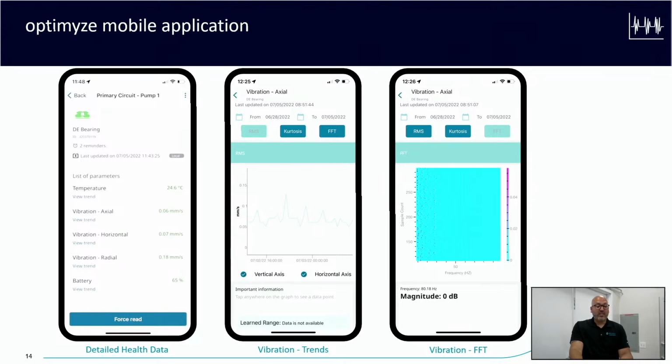Going back to the first screenshot, you can see kind of towards the top, it says last updated on, so it gives you the date, time. So if that wasn't recent enough for you, you can click the force read button on the bottom. It's going to take readings and refresh that information for you. Another good indicator, if you're worried that the gateway or something's not working properly, you can look at that last updated on.